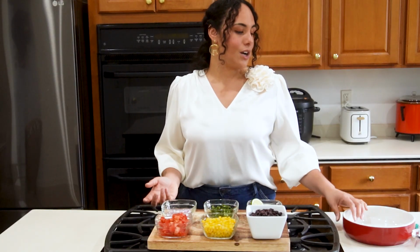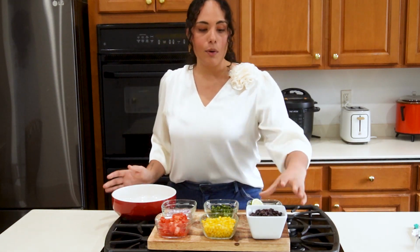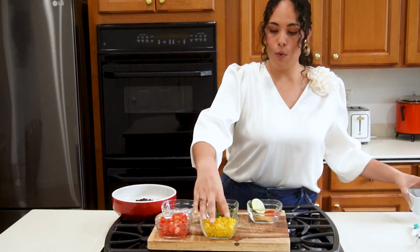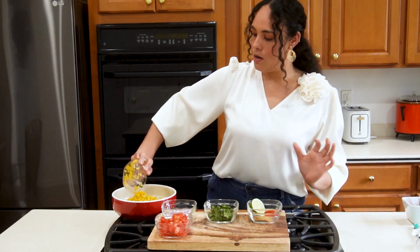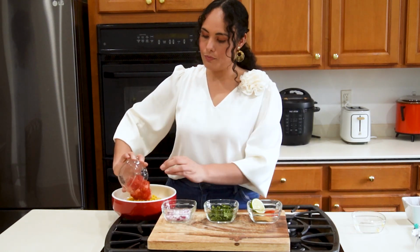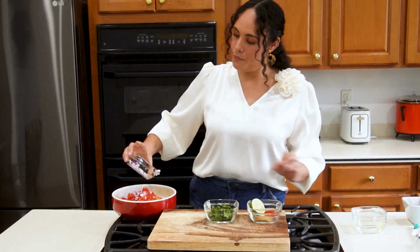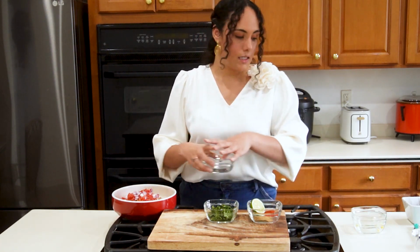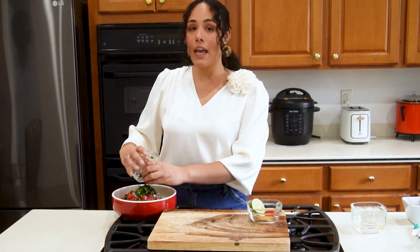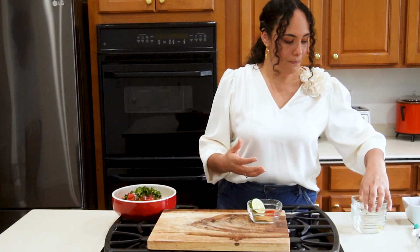So to get this recipe started, you need to grab a large enough mixing bowl, and we will add in our black beans, corn, tomato, onion, and cilantro. And if you don't like cilantro, you can use parsley, or you can opt to omit herbs altogether.